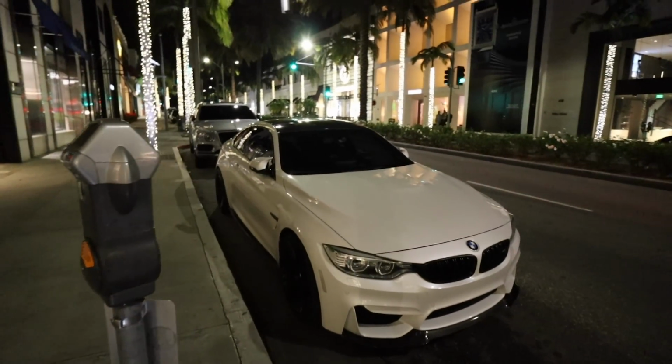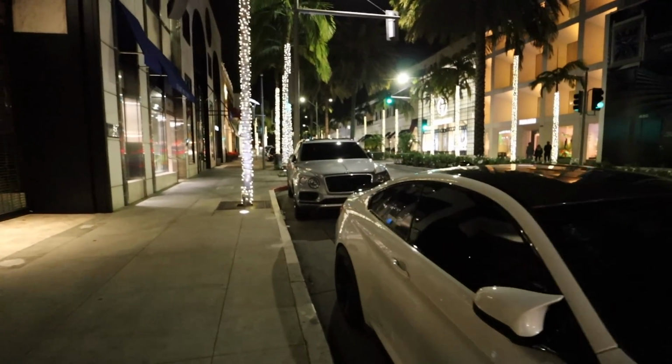See, the M4 is parked up on Rodeo. Got a Bentayga right here, which is pretty nice. We're just hanging out a bit to see if we can find any cool cars driving along Rodeo.